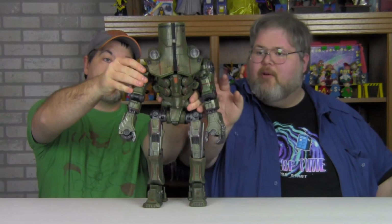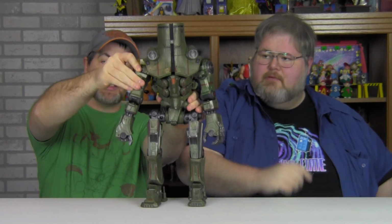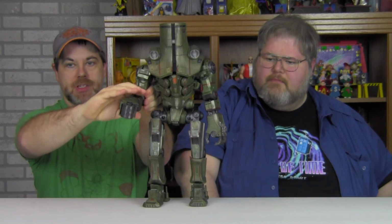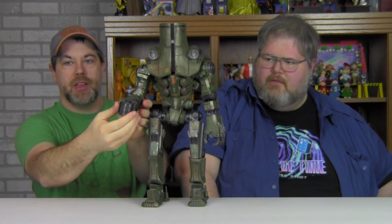Of course, this figure is actually very posable. It does have quite a bit of articulation. It's got double ball jointed shoulders, which move up and down and in and out. So you can move your arms in and out like that. We'll talk about those again in a minute in the more critical section, because I do have an issue with them. The elbows have ratchets, so they can ratchet up into place, which is really nice. We'll ratchet that one up here so you can check out the fists.